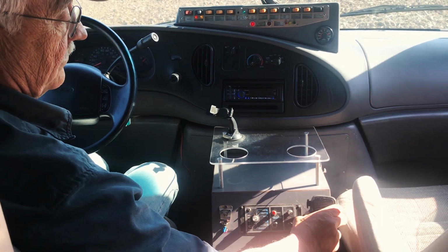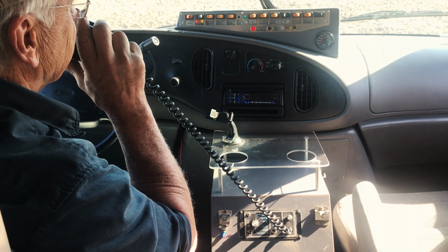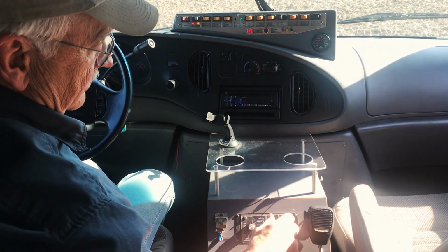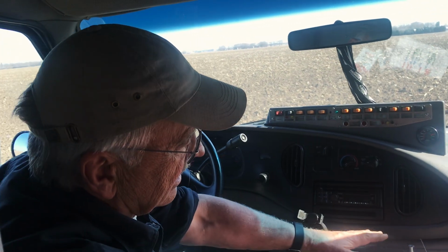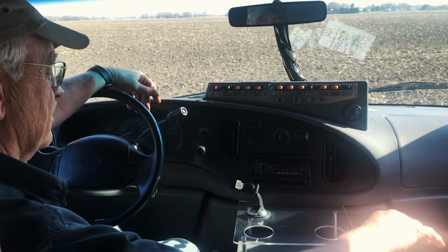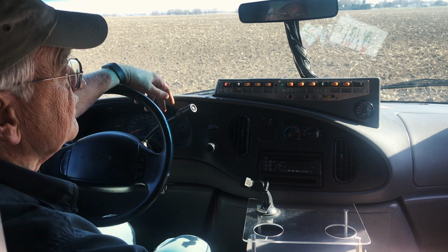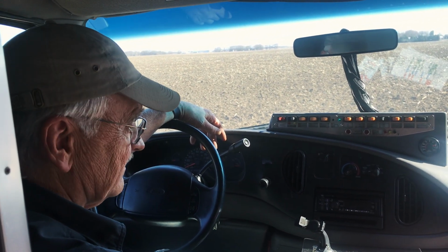We also have a PA system, which is also fun at the racetrack. So there we are. And also we have our cup holder and sort of a navigation table for the cell phone right here. And other than that, it's pretty much standard E350 stuff.